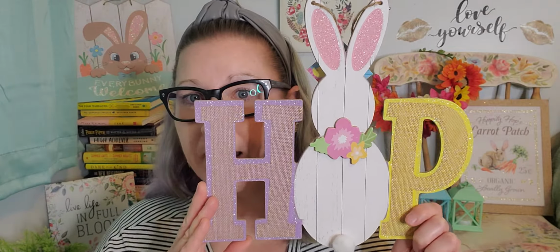So I needed that. I definitely do not need any more signs, but how can you leave something there that is that cute? I mean, honestly. So I grabbed that and I will find a place to put it because it's just too cute not to.